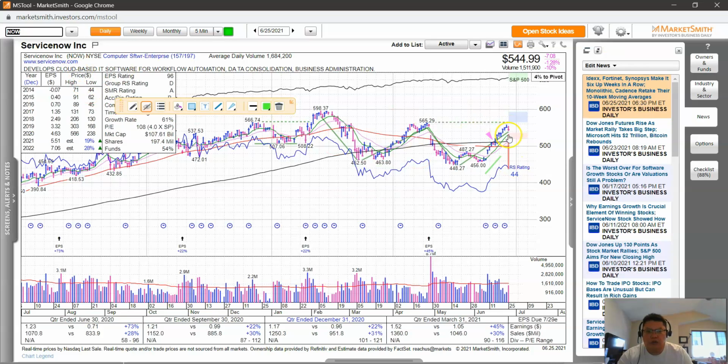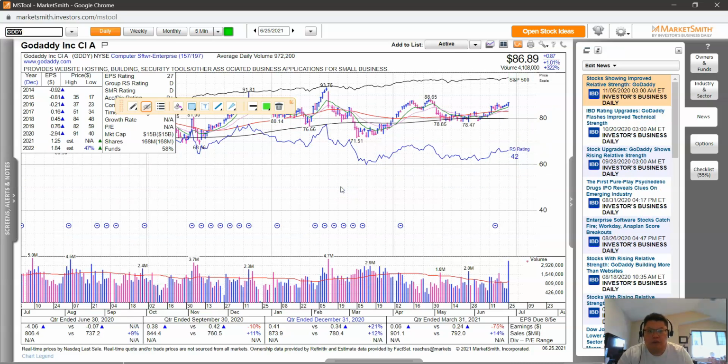This is ServiceNow. So here is a pullback, right, to the 10-day moving average. It's kind of hard to see. Let me draw that line right here. So it's not quite at the 10-day, but it could go back there soon. But anyhow, sometimes the pullback like this one can be on high volume, but the one good thing about this, it wasn't above average volume, right? So it wasn't above this line right here. So this is the volume each day. So it can be a buying opportunity.